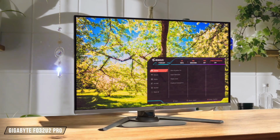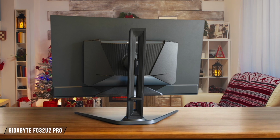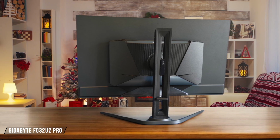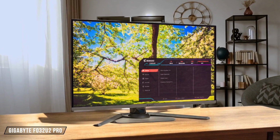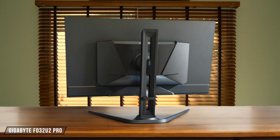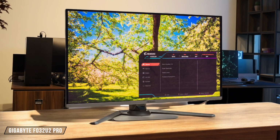The Gigabyte FO32U2 Pro absolutely dominates with its 4K resolution and blazing fast 240 Hz refresh rate, making everything from cursor movements to gaming feel incredibly smooth. Despite some minor ghosting in dark scenes, the instantaneous 0.03 millisecond response time makes this display feel incredibly responsive, earning a strong 9 out of 10.